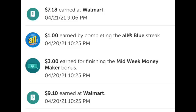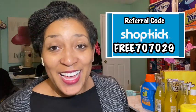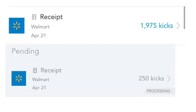Now let's talk about the Ibotta rebates. I got $16.28 back from Ibotta in rebates. And for bonuses, I got a total of $4 back. I got a $1 All bonus for purchasing the All, and I had a $3 Midweek Moneymaker for doing 8 rebates, so I got that as well. Now for the other rebate apps, I got $1.55 back from Fetch and from Shopkick. I love Shopkick. I got back $9.12 from Shopkick. Absolutely amazing, guys. Making all of my product free and a $6.57 moneymaker. You heard that right.